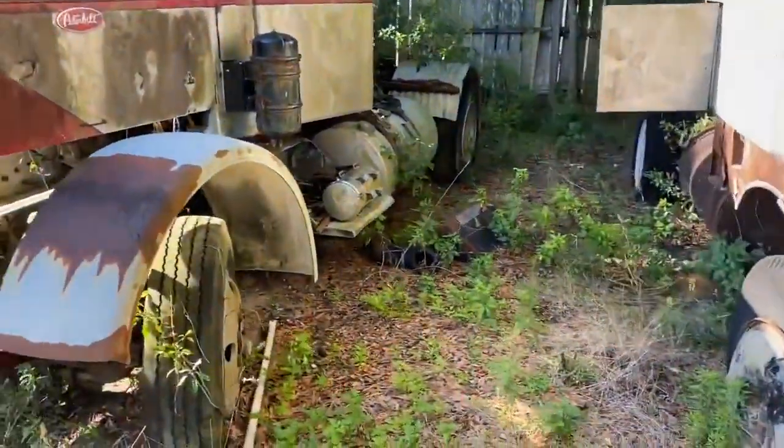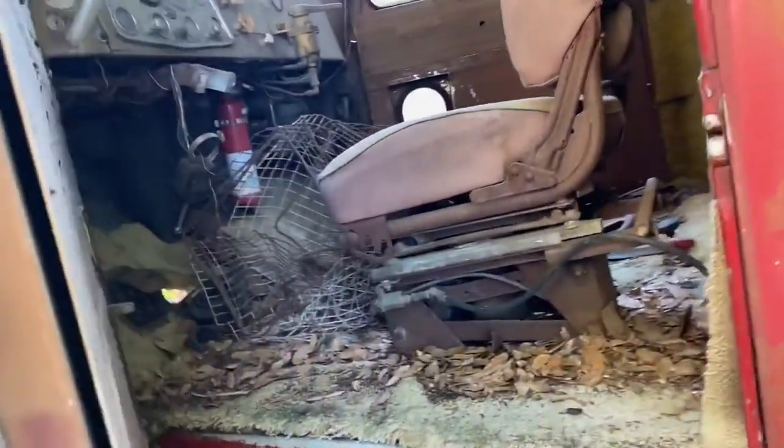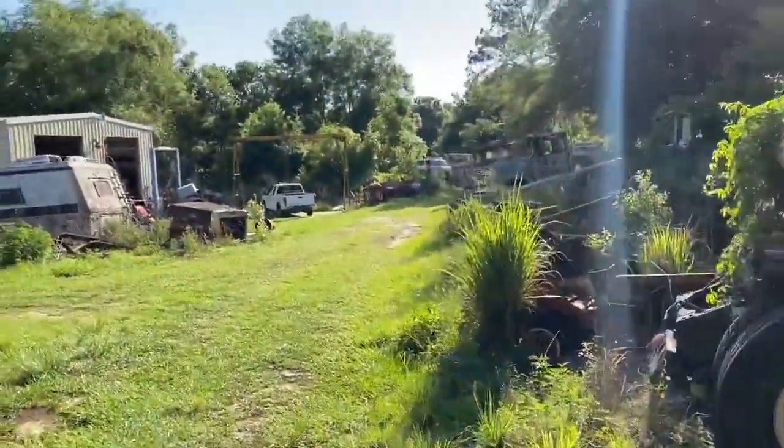Some stuff's old school stuff. This old Needle-nose Peterbilt. It's pretty rough, but it's really cool. Old school. Wow. Let's continue our journey down the path.